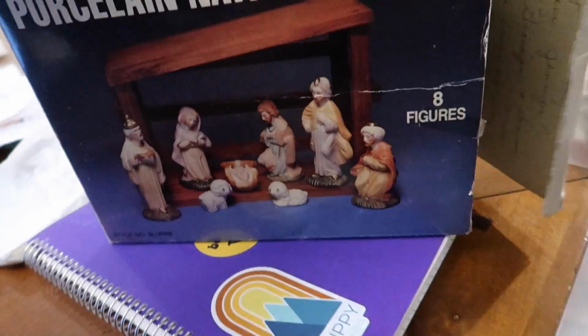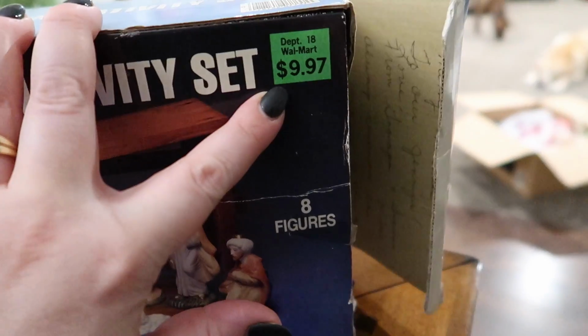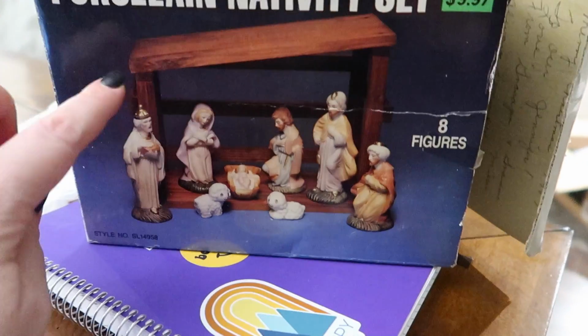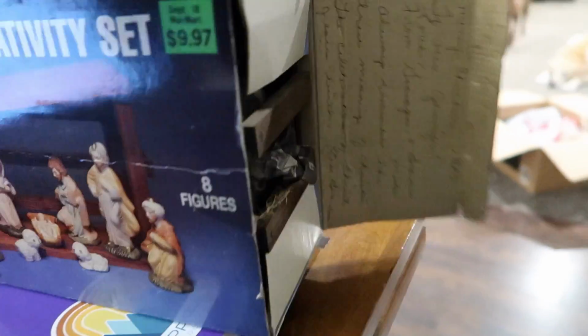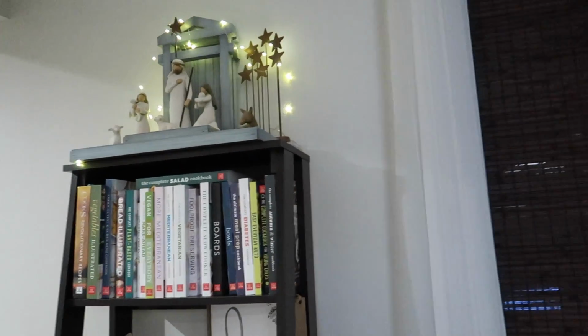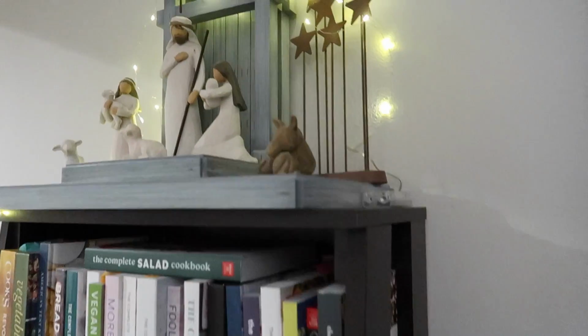So as you can see, in 1987, this was in Department 18 at Walmart, $9.97. And it's actually like a wooden stable with all of the little figurines, which I think are still all intact. I'll take it out of the box. But the other thing I was going to say is that this nativity scene is actually the willow tree one.